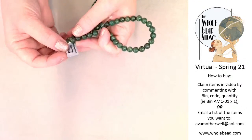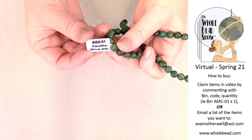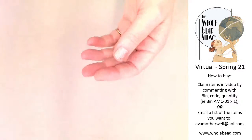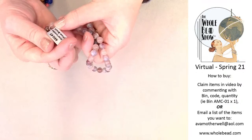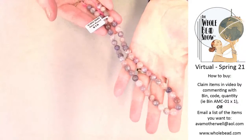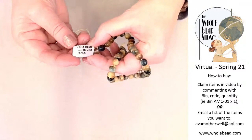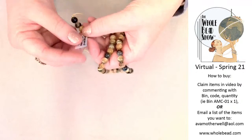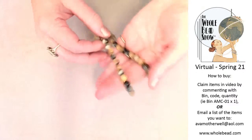This is Verdite African Jade, AGU 51. 10mm round, $14. This is Orchid Tourmaline, AGU 43. 8mm round, $18. And here we have AGU 28, Blue Tiger Eye, 8mm round, $14. I think these are really pretty.